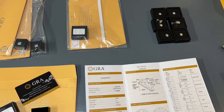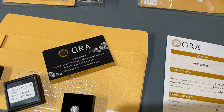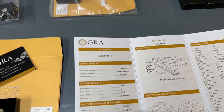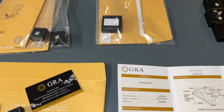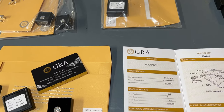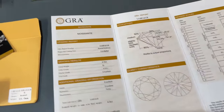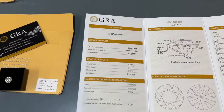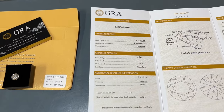I'm doing a very educational video today on what is GRA and how to tell fake certificates, fake Moissanite jewelry from real Moissanite jewelry. I'm not going to call out names, but a lot of guys out there, probably 90% of what you see on Instagram with these GRA certificates, they're fake certificates. I don't want to name people because that's not my job, but they're fake. How do you tell if it's a real certificate?